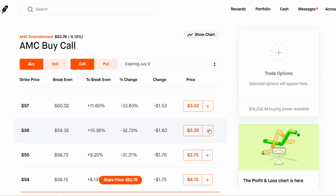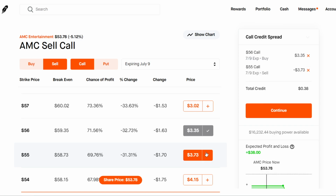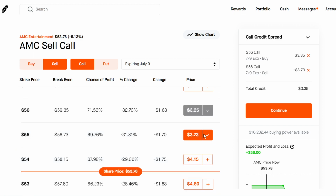We're going to be buying the 56, and make sure you have level 3 options enabled on Robinhood. If you're using Robinhood or any other brokerage, you need level 3 options in order to do multi-leg options strategy, such as this being the Iron Condor, which is a 4-leg strategy. So we're going to be buying the $56 call, and we're going to be selling the $55 call here. And we can see after we set that up, it's going to pretty much make us have a call credit spread, which basically means that we need AMC to stay below $55 by expiration to make our credit, which is estimated to be around $38 right there.